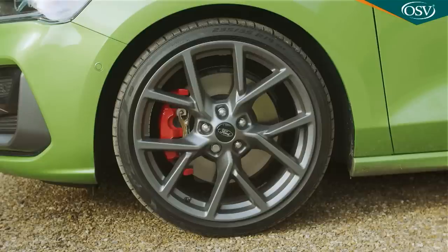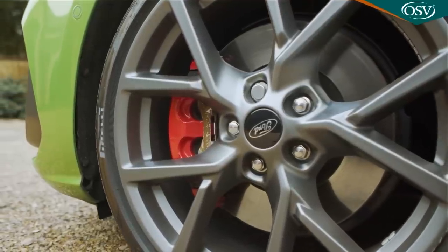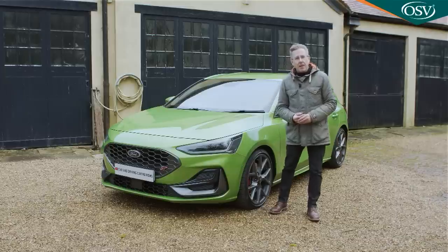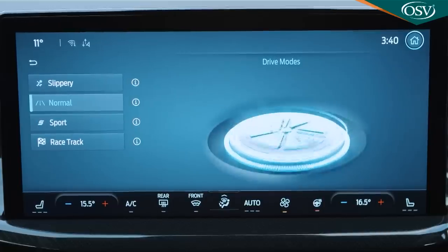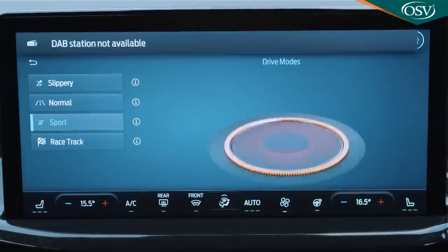In addition, there are 19-inch 5x2-spoke alloy wheels in a magnetite matte finish with red brake calipers, along with ST-engineered features like the brand's ELSD, Electronic Limited Slip Differential, and a driving modes package with normal, slippery and sport settings.